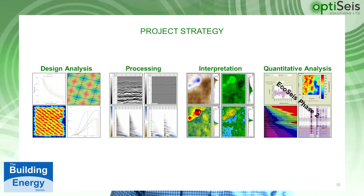So in processing, we wanted to see that the image quality was the same as if it was shot conventionally or with an orthogonal geometry. And then we went through an interpretation of the data sets. We identified the different reflectors and the target of interest. And we looked at the different properties of those horizons. We looked at amplitude of those horizons. We looked at the phase. We looked at the frequency.